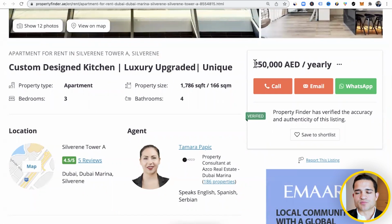So if you see a really good price, let's say this apartment was 100,000 AED per year, which is about $29,000. That's a little cheap. For a place that is 166 square meters, 3 bedrooms, 4 bathrooms, in a nice area, in a nice building, yeah, you're probably gonna get scammed there. That's not a real price.